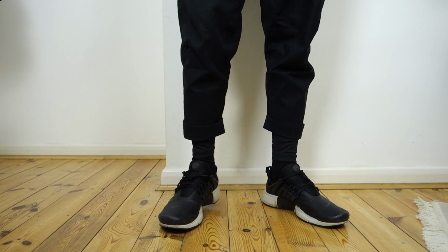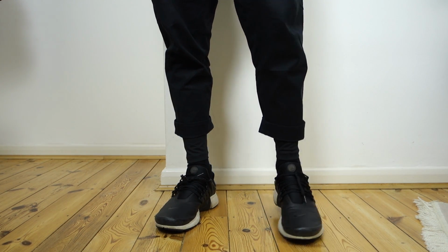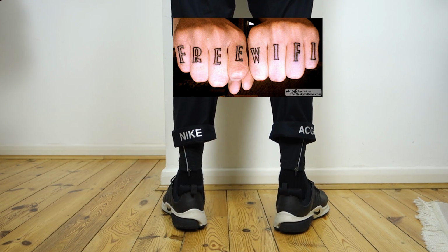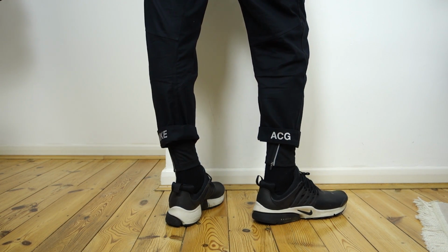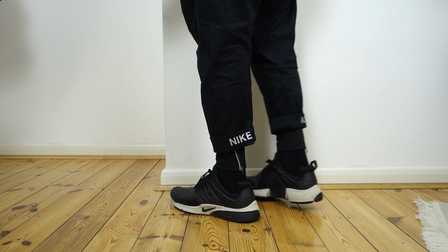If you want to accentuate this cropped effect, you can turn up the trousers. There's a nice little seam line that instructs you the best place to do this, because when you do turn them up, it reveals some branding on the back. It says Nike on one leg and ACG on the other. Last year's woven pants didn't have this. It's quite a cool little addition, although if you are turning them up, I think you need to do something in terms of socks, because your average pair of socks ends at exactly this point.